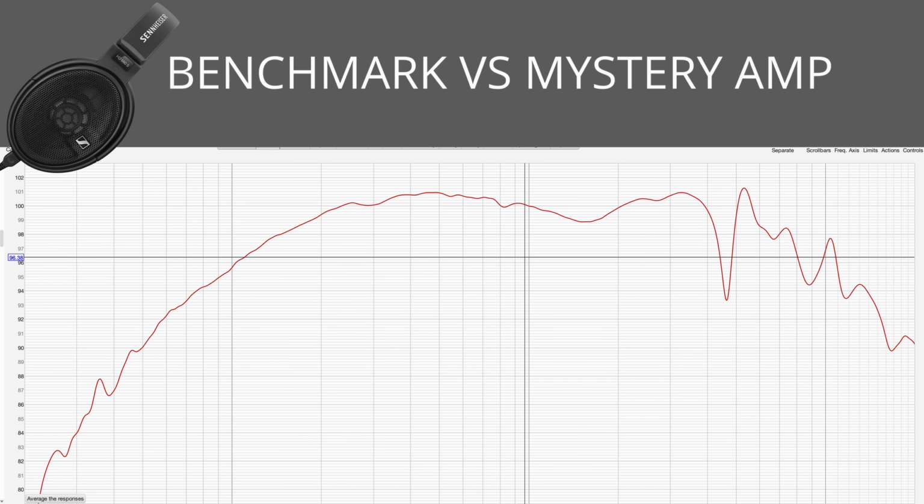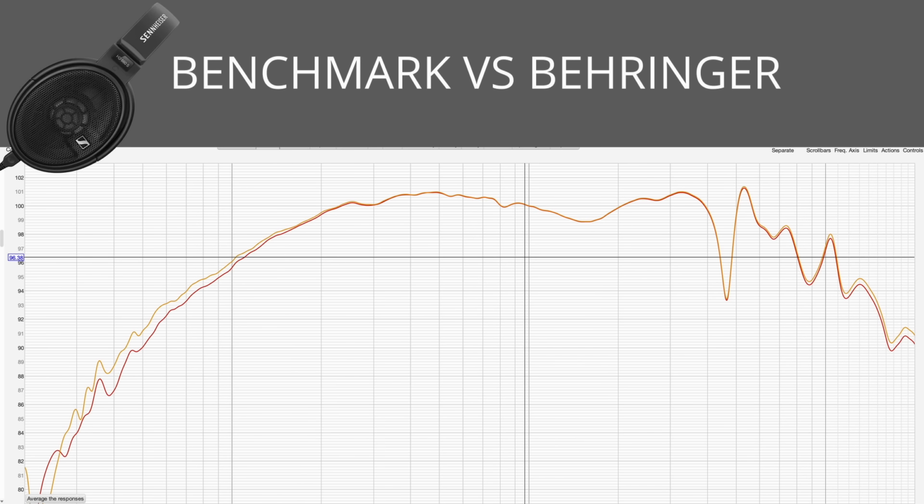Now, if I then unplug it and plug it into the Behringer amp, we get this. You can see that the frequency response changes. It's lifted slightly in the highs and lifted a fair amount in the lows. It smiley face curves the response and makes the bass less tight. Now that's with the Behringer headphone amp.